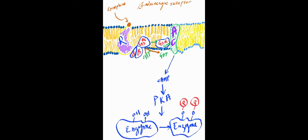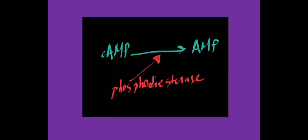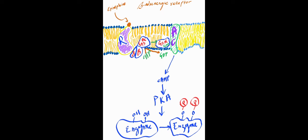The seventh important feature of the adenylate cyclase system is another termination signal. In this case, the termination signal has to do with the removal of the second messenger, cyclic AMP. This is accomplished by a cyclic nucleotide phosphodiesterase, which can break down cyclic AMP and produce AMP from it. The removal of cyclic AMP by this phosphodiesterase removes this second messenger from the cytoplasm and terminates the activation of protein kinase A.